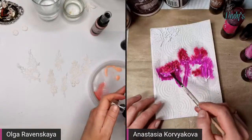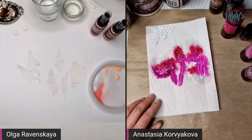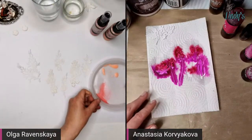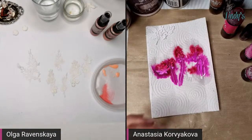Well, so you're painting by brush, yes? Just all over, just all our deck cards, yes? Mm-hmm. Okay. Right. Okay.